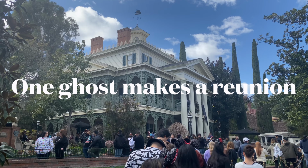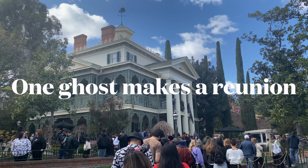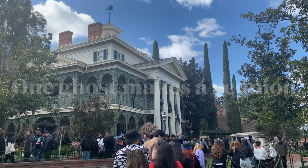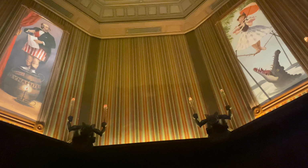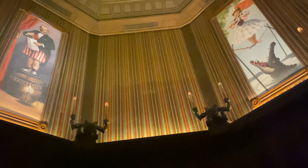Number 2. One ghost makes a reunion. Well, only one made an appearance, then they took it out because of technical issues. Which animatronic did they remove, you ask? It's the Hatbox Ghost animatronic. It was a failed animatronic. There was a report claiming they recycled the figure for one of the Eagle Sam figures in the American Adventure attraction.